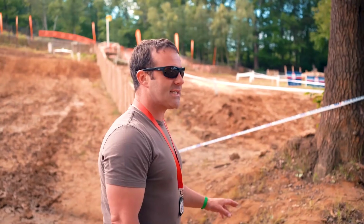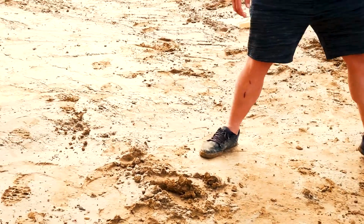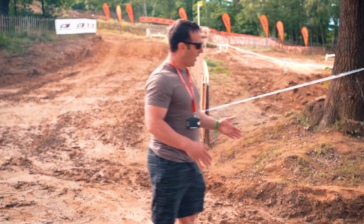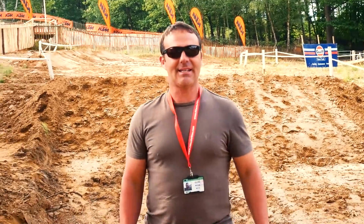I think they tried to extend the lap as well, make it a little bit longer, so the racing should be good. It's hard here, soft over here, so you've got these little pockets, and basically what that's going to do is create different lines. Even if you come over to here, you can see where the water's run down and become squodgy. So throughout the day, this is definitely going to develop, and this is definitely a rider's creative track, so you will be able to move around and be creative.